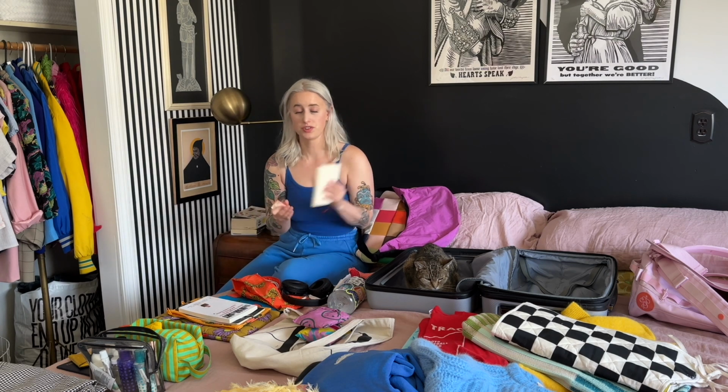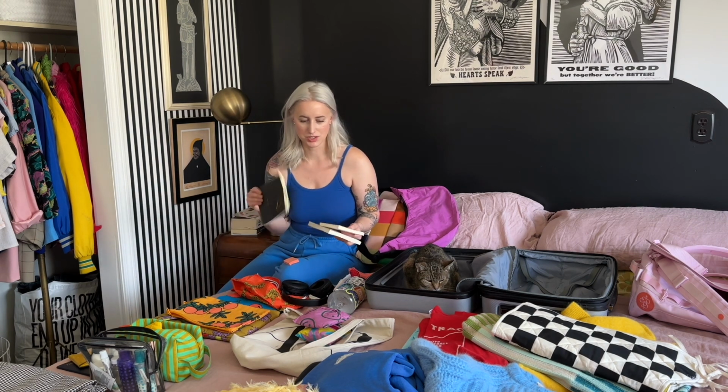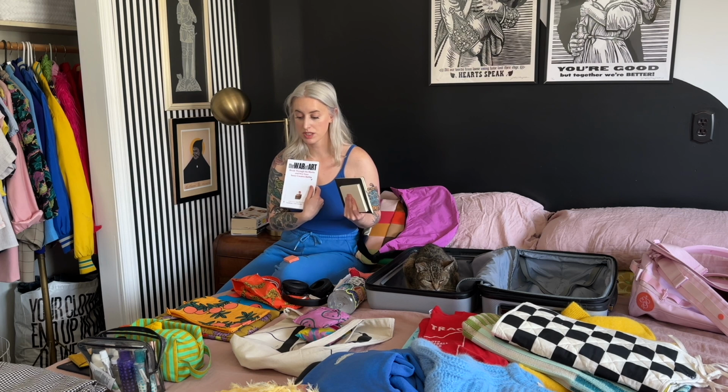I have a journal that I take with me on all vacations and just give a summary of what I did that day, so it's fun to take the vacation journal, but then I'm also bringing my morning pages journal. I'm gonna bring one book, The War of Art.